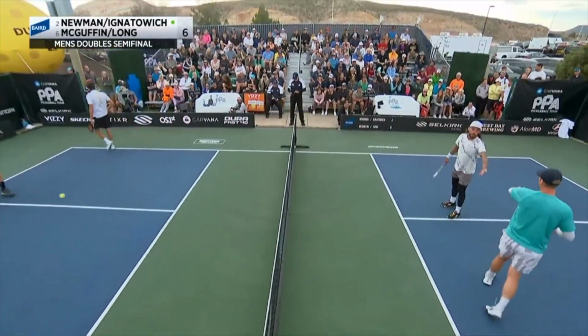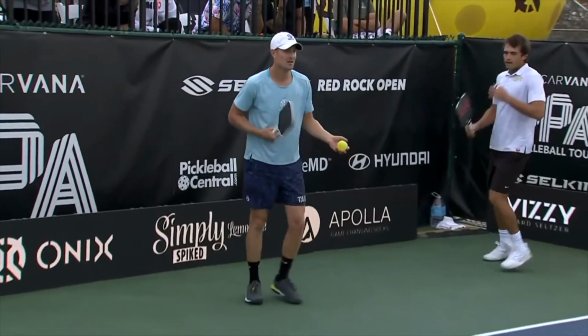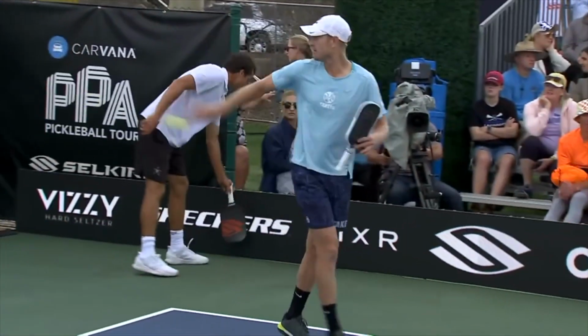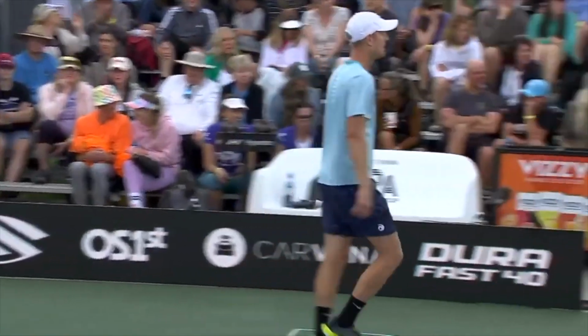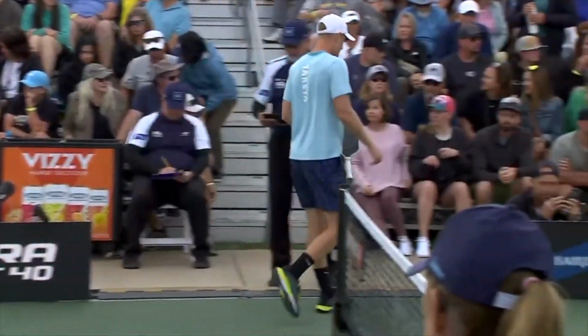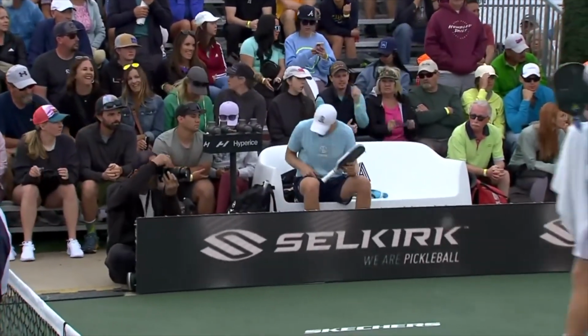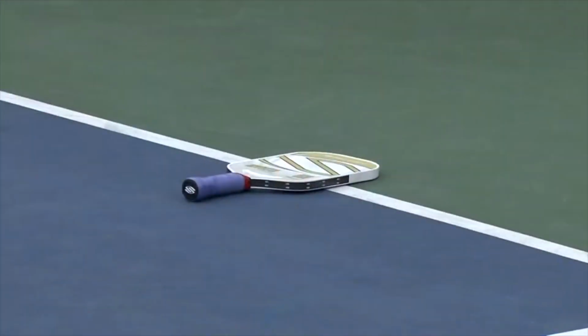So there's Tyson. Yeah, so there's the discipline. That timeout receiver. McGuffin and Long, if they're going to dink to Riley's forehand, just keep doing it. And then if you change and try to go over to Ignatowich and leave it up, he is going to punish you. So nice comeback here from Newman and Ignatowich.